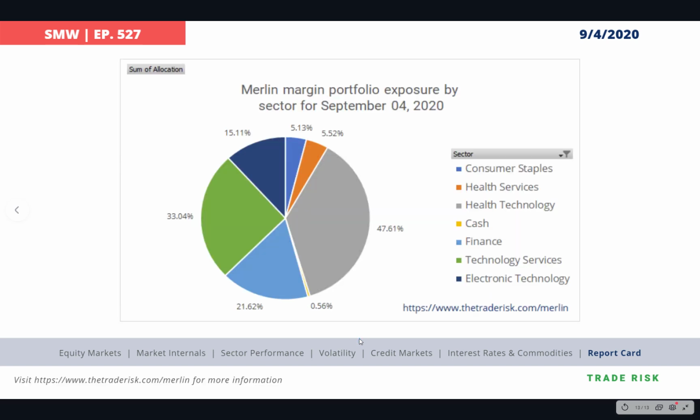Now, final slide here on some of the Merlin strategy positioning right now. Not a whole lot changed for us after this week. Remember, this is longer term, trying to anticipate one, two, three months out. We did get some stop outs in the portfolio, and some exits on Friday, but the majority of the positioning is still pretty much intact. It is still pretty tech heavy, although some of that tech exposure did get reduced, and still a decent amount of healthcare or biotech exposure, with some consumer staples and financials. So that's the roundabout there.